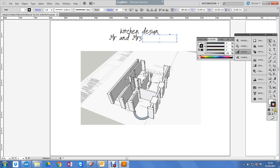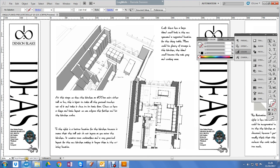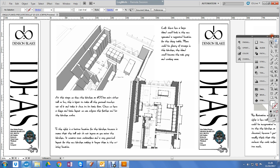We are designing a kitchen. I've blanked out the name of the client because I don't want to give too much away. Okay, just very quickly, you can see here this is the original model. I'm just quickly flicking you through the presentation of the client. It gives you an idea of how we work with people and what we do.